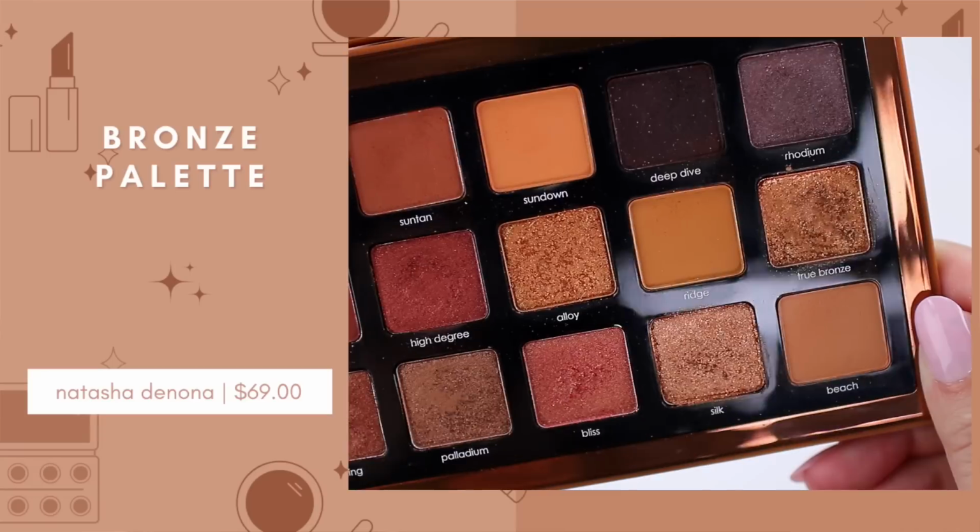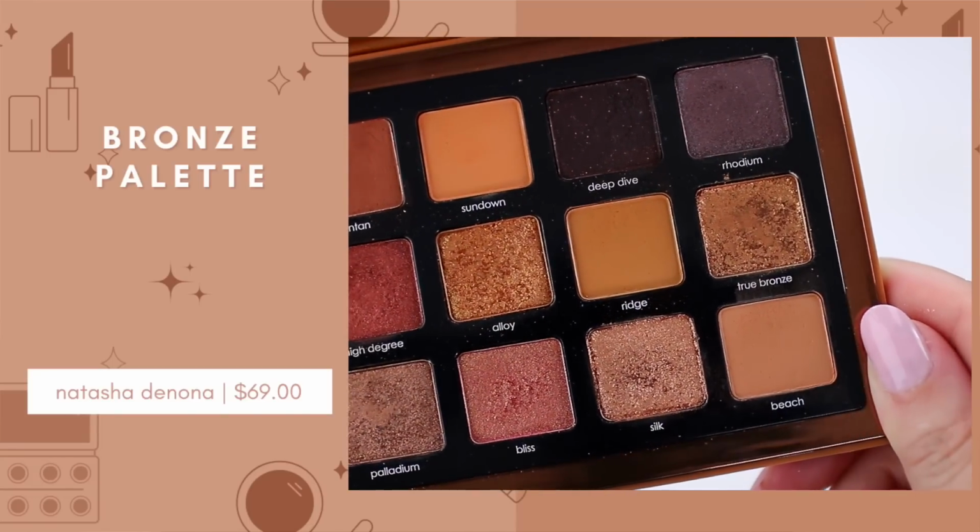I feel like I mention this in my favorite fall palettes video every single year because for me, this is the ideal fall palette. Now, if you do like matte shadows, this one doesn't have a ton of mattes in it, but I feel like it has all of your staple matte shadows. And then again, having the mini bronze has been nice because I'll use it, let me open this one up, alongside the mid-sized bronze palette, and I feel like they coordinate really, really nicely together.